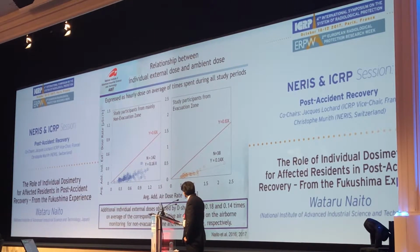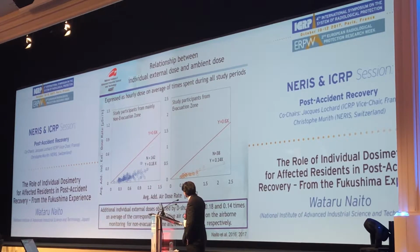But if we extract the activity patterns, staying at home and staying outside, this is the data we extracted from the people, not this one, sorry. As you see here, 0.6 is the ratio or coefficient the national government used to estimate external dose to make decisions. But in reality, based on measurement results, we have numbers like 0.18 and 0.14.